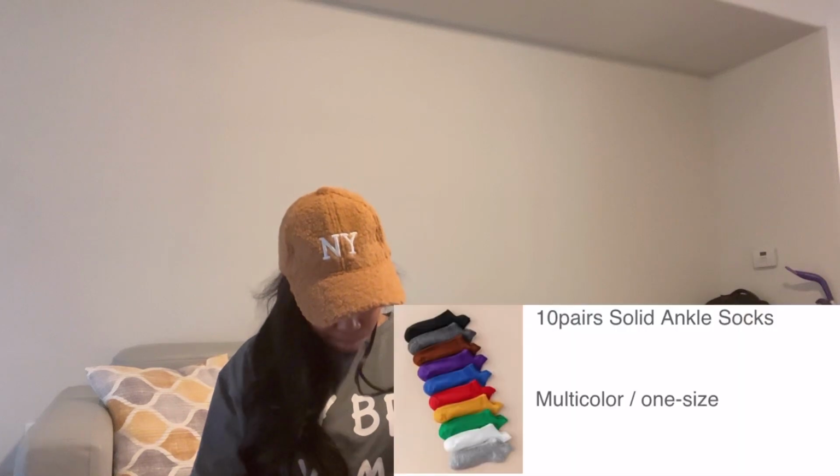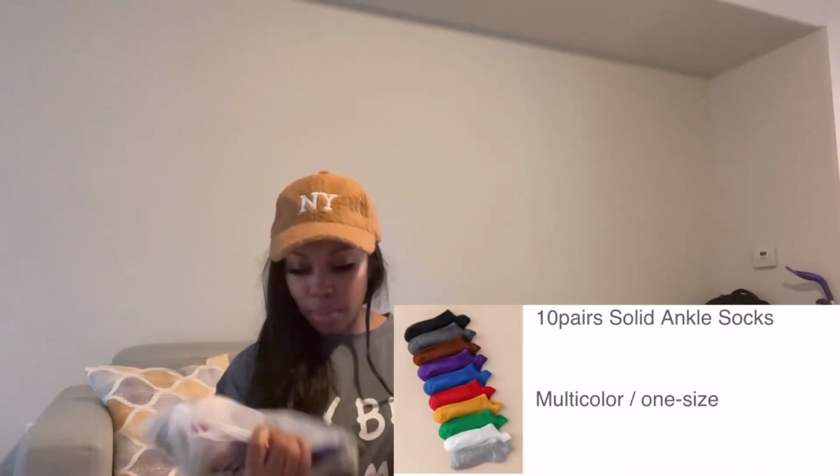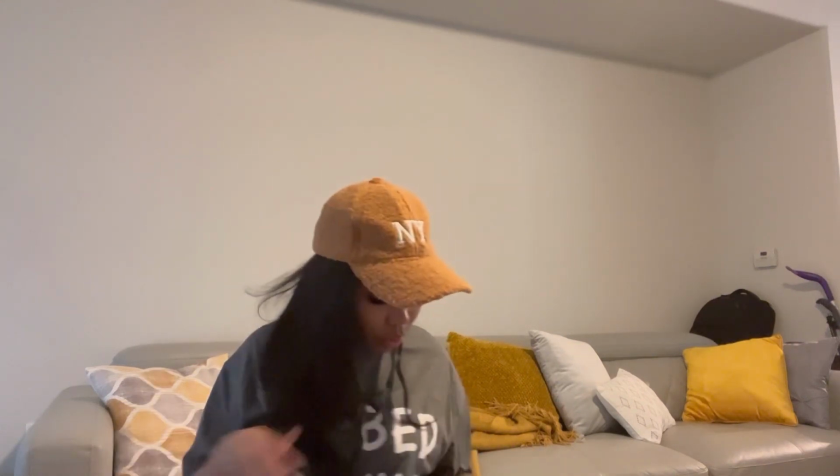They're ankle socks. I love ankle socks. And it comes in I think a pack of 10, maybe. 10, something like that. I don't know. I haven't listed. But it has a variety of colors. Purple, green, brown, yellow, white, gray, blue. All sorts of colors. And this is how they look. Some nice little socks to walk around the house in. Or you can wear them with your tennis shoes or whatever. They fit.